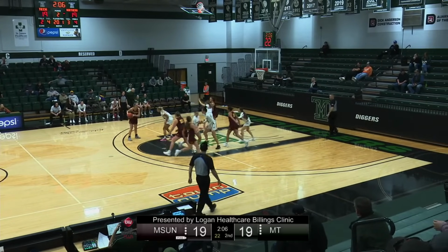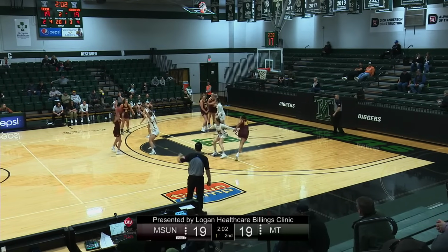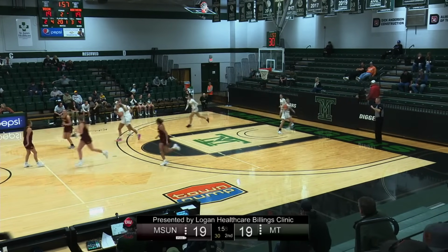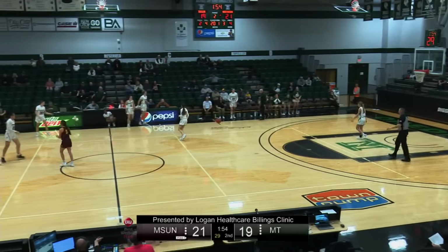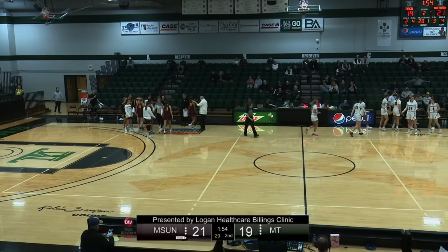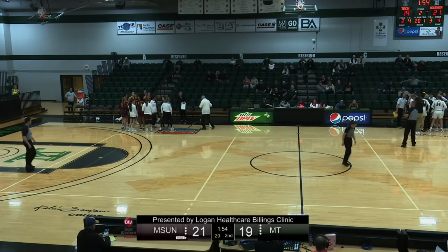Frontier Conference action here from the Great Western Hyper. Skylights with it. Try and text some scores here as we go. Down to the block it goes to Skunk Cap, and she'll finish. Nice backdoor play. Skunk Cap with 3 points. That's her first field goal. And the Skylights go up by 2, 21-19. And it's a short timeout.